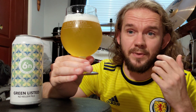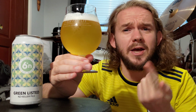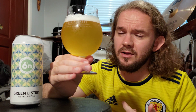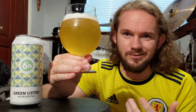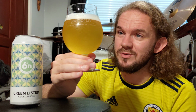Remember, the colour of your beer depends on, one, the type of malts that you use. That determines the magnitude of your colour. Two, the length of your wort boil is also going to play a role. The longer you boil the wort, the more the sugars caramelise, and thus you get a darker colour of beer. And then any barrel aging that you do or adjuncts that you put in will affect it too. But when it comes to things like Pilsners and Keller Pilsners, you don't really have to care about that, to be quite honest with you.